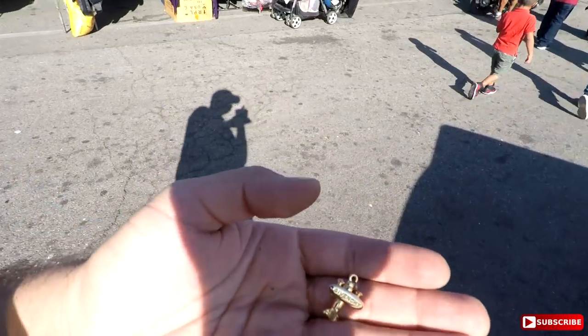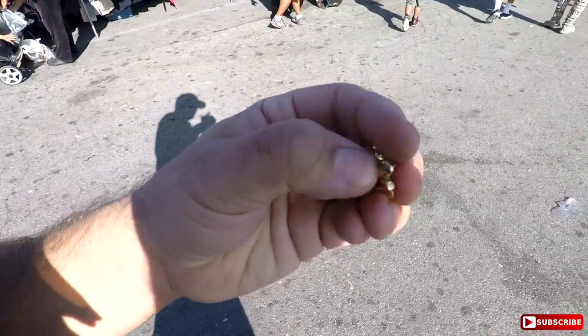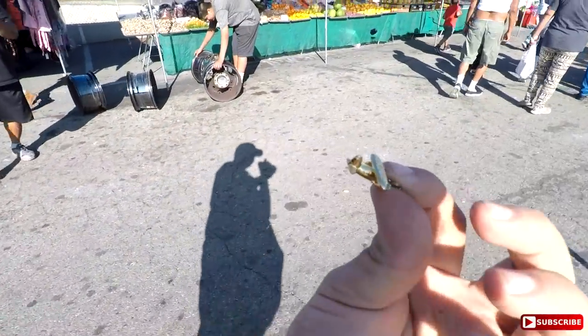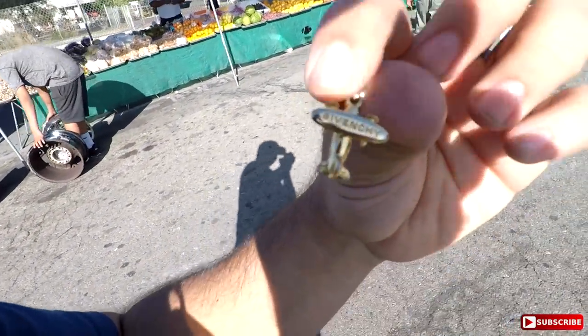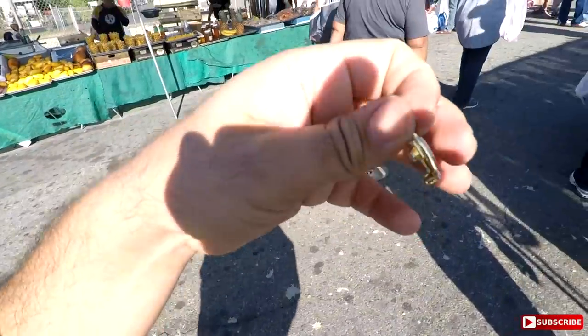So you guys, what did I pick up there? So for a quarter, I picked up a Givenchy pendant. And it looks like a type of plane. And it says Givenchy right on the top. That is beautiful on the wingspan. Pasale, pasale, man.